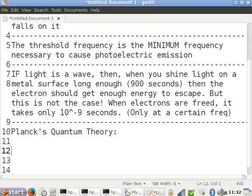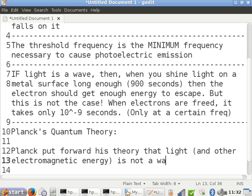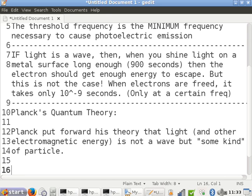But just for today, Planck suggests that maybe light is not a wave. In fact, maybe light is a type of particle, like a proton, a neutron, an electron. It's some kind of particle. This is his suggestion. Okay, so we'll just make a note of that. Not only light, but other electromagnetic radiation, such as infrared, ultraviolet, X-ray, etc. They're not waves, they are in fact particles of some kind. And by the way, I'm putting this in quotation, some kind of particle.